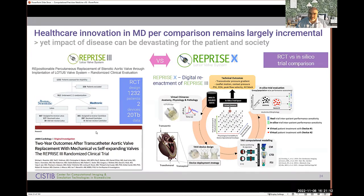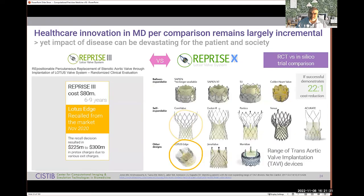Okay, so TAVI, one of the larger imaging manufacturers in TAVI, Boston Scientific, developed a trial called Reprise 3. This trial collected about 1,200 patients, about 20 terabytes of data, just to give you an idea, this RCT, this randomized controlled trial. And this trial cost about $80 million, took about 6 to 9 years to produce. And then in November 2020, this device called Lotus was recalled from market. This is all public information, so I'm not disclosing anything secret here. But this device was recalled in November 2022. The cost of the recall was between 200 and 300 million for the company in losses.